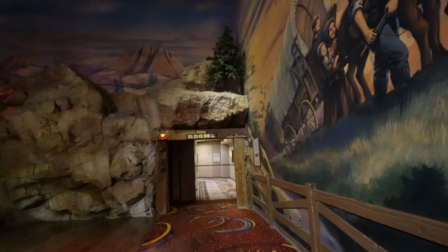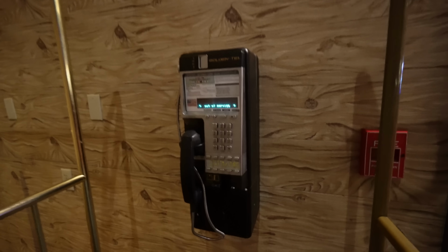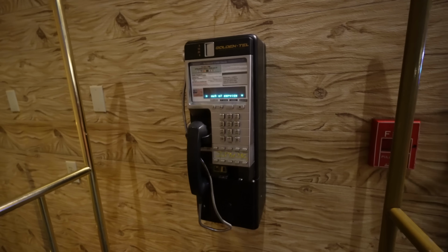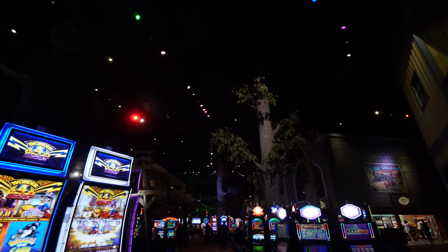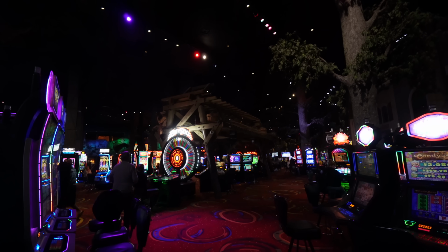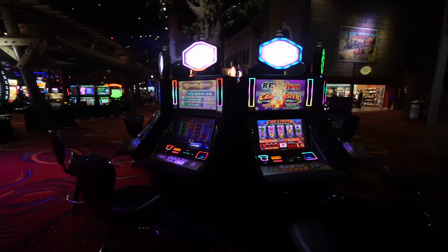And this is the entryway to one of the towers here. Maybe we'll go up one of the towers and check out the view. Look at this, out of service, but they have those old touch-tone payphones here. The casino is interesting. There's a ton of fake trees up here. Looks like wells. It's almost like you're in the Old West for sure. They do have a mix of the new school slot machines with some old school slot machines.